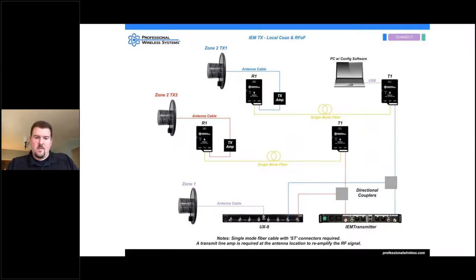But then if you look down on the bottom, you've got zone one. Now that I've got multiple signals, those directional couplers are actually going to feed into some sort of a transmit combiner. Like this is a PWS UX8, and that feeds your main zone of antenna transmit.